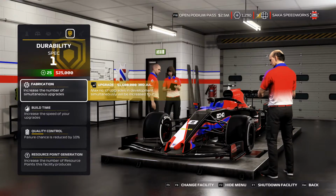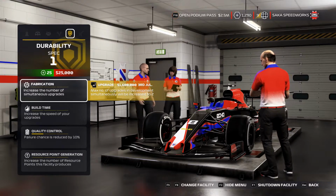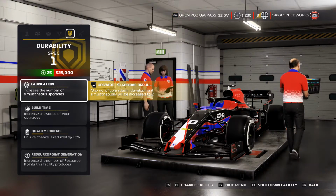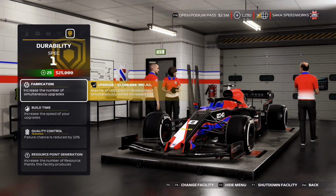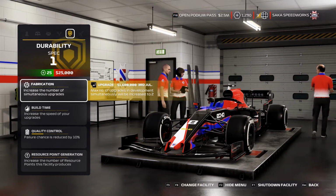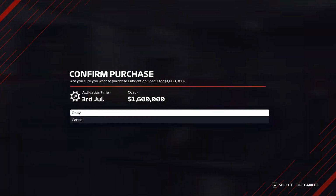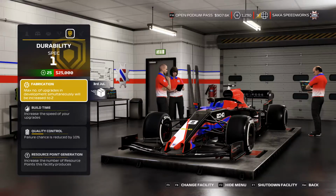And with durability being a big premium, we have 2.5 million in the bank, and it's only going to be 1.6 million to improve the fabrication, which will allow us to do a second level of reliability research. So we'll go ahead and confirm that. That will be done on the 3rd of July.